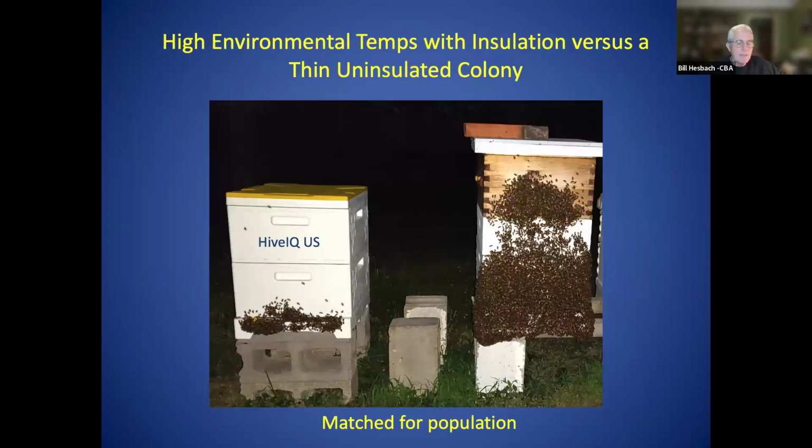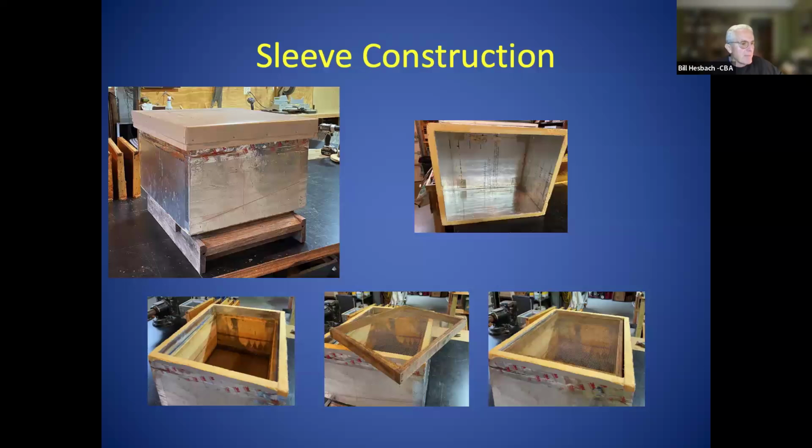Now, if you did want to buy a cover, I forgot, I'm going to have to write this. The cover that's sold, B-Max. You remember B-Max when it first came out? It was a poly hive. Right. The cover for the B-Max hive fits over this sleeve. So you wouldn't have to make anything. You can buy a B-Max cover and it'll fit right over this sleeve. And you have a nice insulated 1.5 inch foam cover that comes right out of manufacturing. So you don't have to make a special telescoping cover.